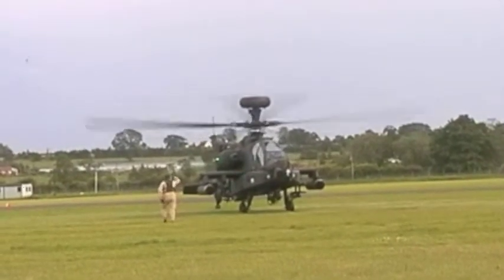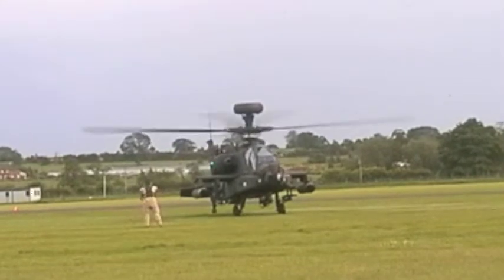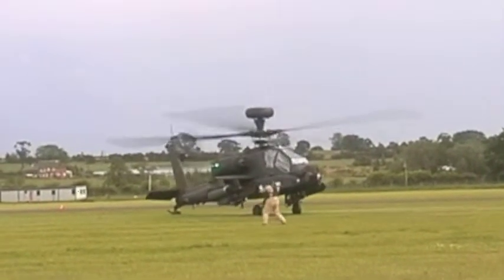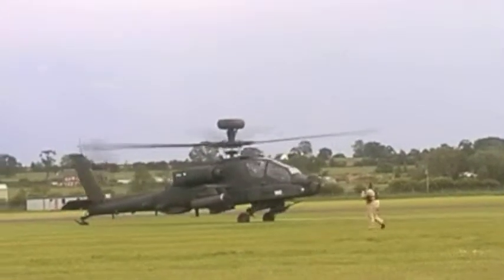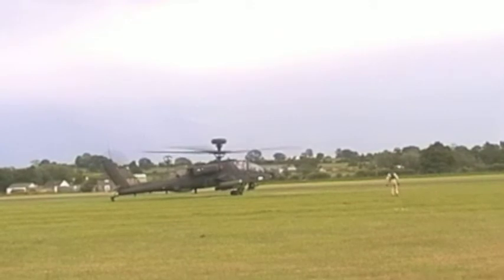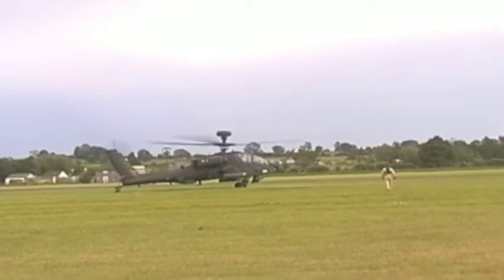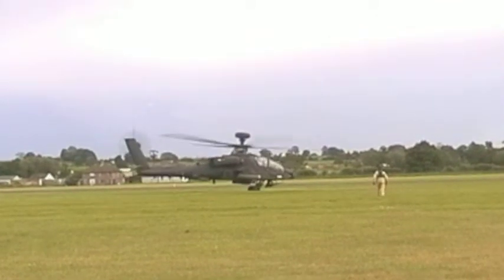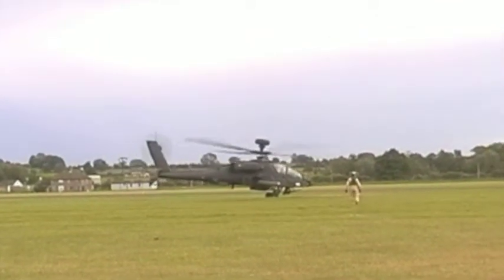Excitement here. The Army's going to bring us some whiz bangs and goodness knows what else. We haven't got this here as a road trip. We have one of those ones. Oh, that's amazing.